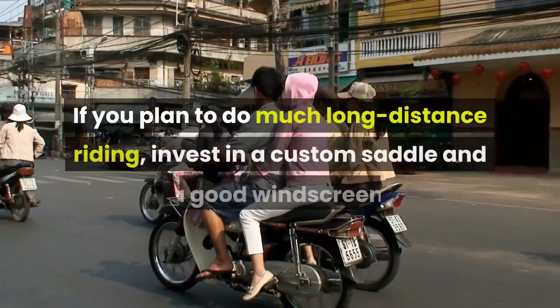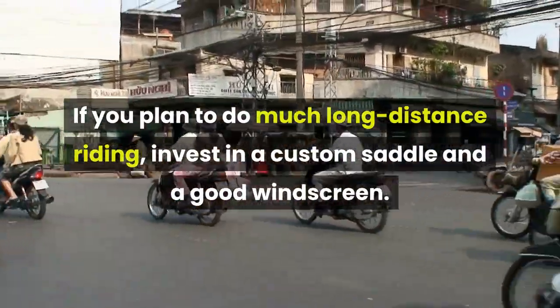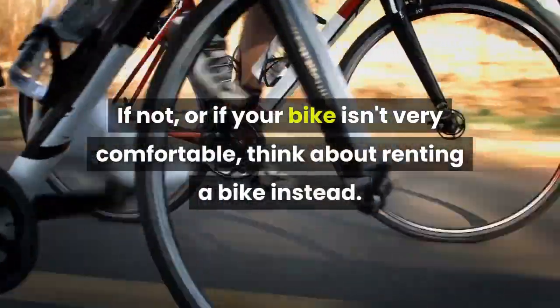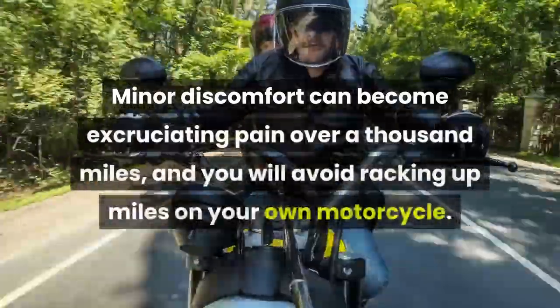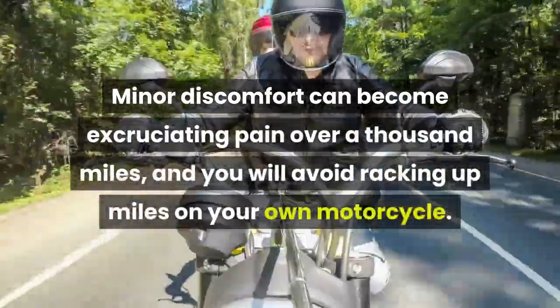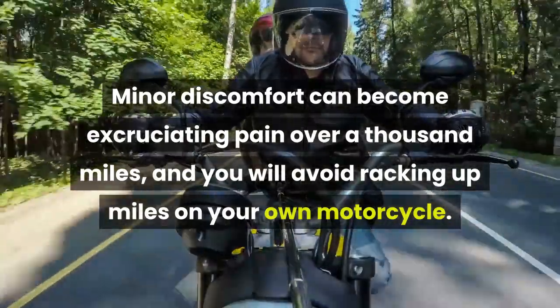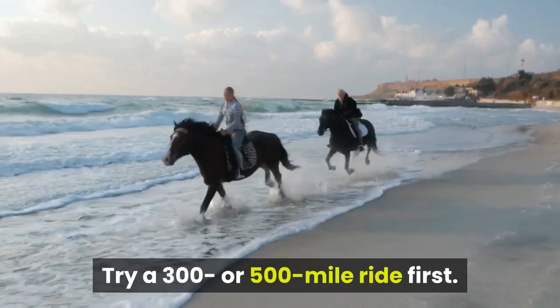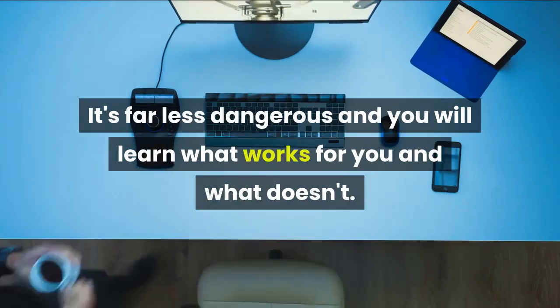If you plan to do much long-distance riding, invest in a custom saddle and a good windscreen. If not, or if your bike isn't very comfortable, think about renting a bike instead. Minor discomfort can become excruciating pain over 1,000 miles, and you will avoid racking up miles on your own motorcycle. Try a 300 or 500-mile ride first. It's far less dangerous, and you will learn what works for you and what doesn't.